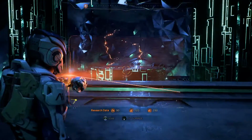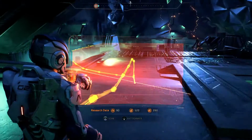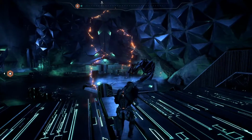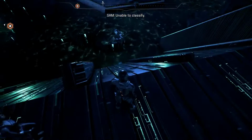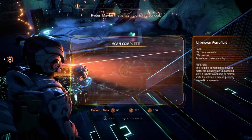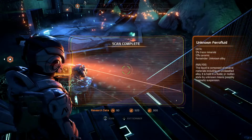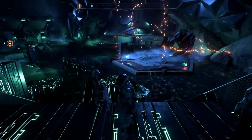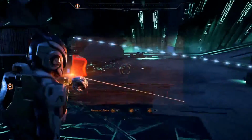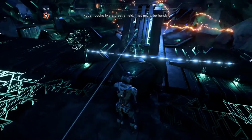They dug this place through solid rock. Look up there. Must be how they kept it from collapsing. Whoa. What's that liquid? Unable to classify. The only way through is down towards it. An unknown alloy and other materials, the composition resembles omnigel. Maybe that's the fluid in the conduit. Looks like a blast shield. That might be handy.